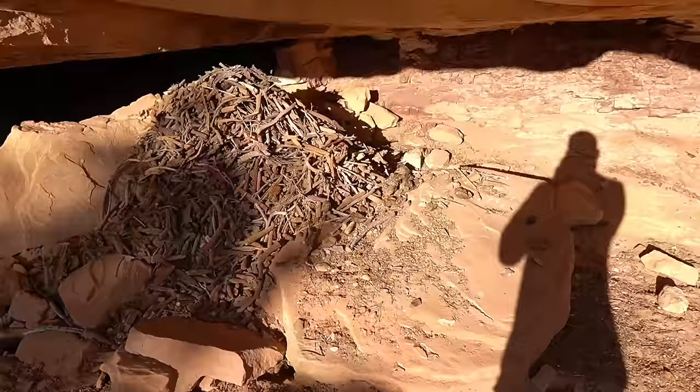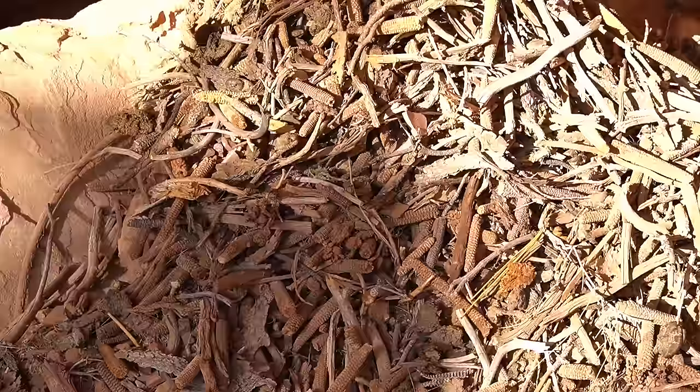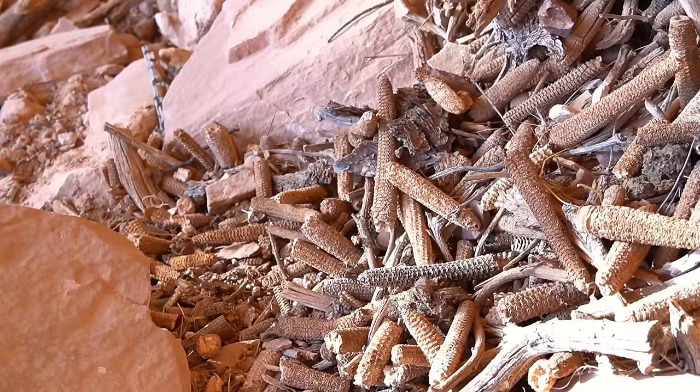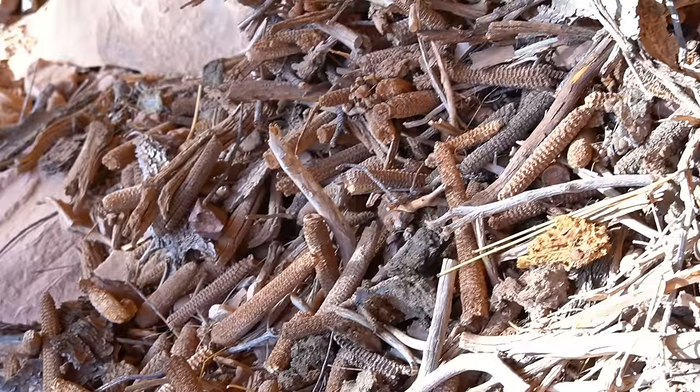Wow, look at this. I think it might be a pack rat's nest. And he just took whatever he could find around here. But there are literally dozens, if not 100+ ancient corn cobs in there from the ancestral Pueblo. Just goes to show how much corn they were able to grow.